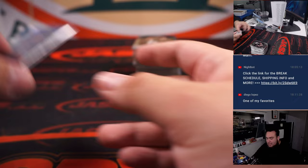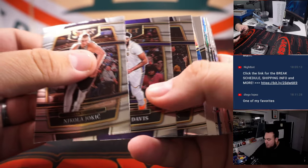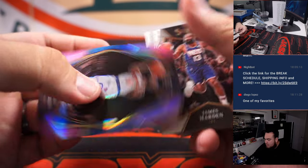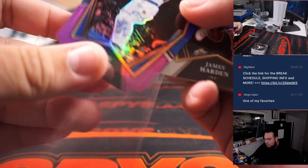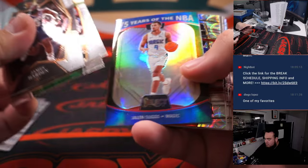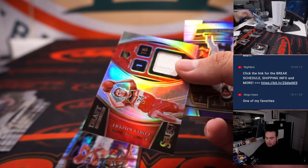Alright guys, coming down to the last box. I know pretty much all the huge hits might have been in the first half, but we can still have something nice here to end it. Good luck everybody. Kemba Walker. Corey Kispert relic, Washington Wizards going to Daniel Smith.